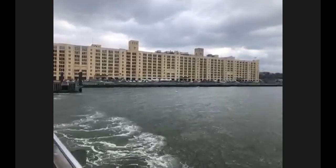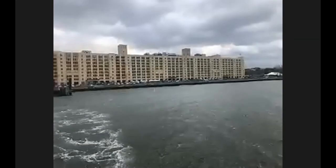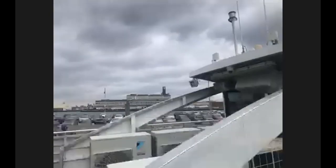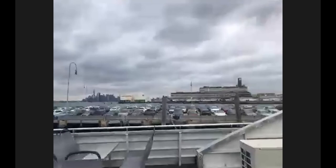This is also a spot where you can get COVID-19 tested. They have one of the rapid testing centers in the parking lot of the Army terminal. So when we've had to travel or go into quarantine, that's where we go to get our tests, because it's not too far from where we live in Brooklyn.